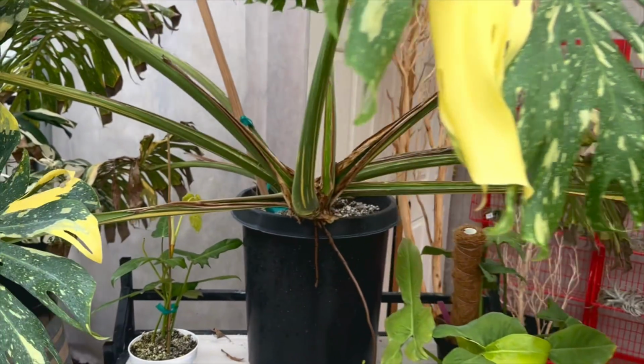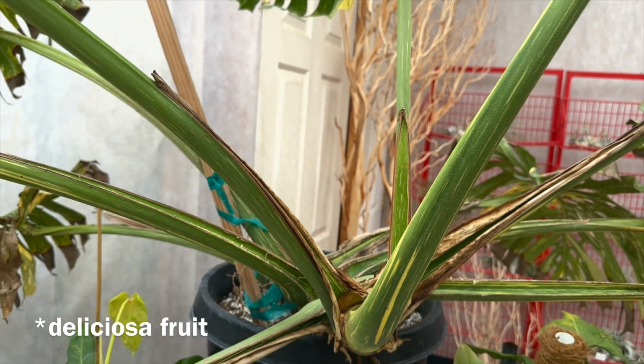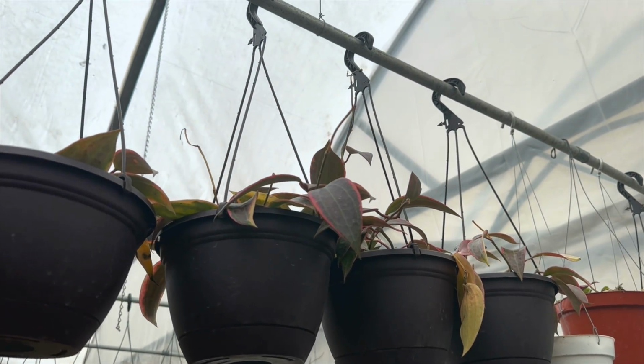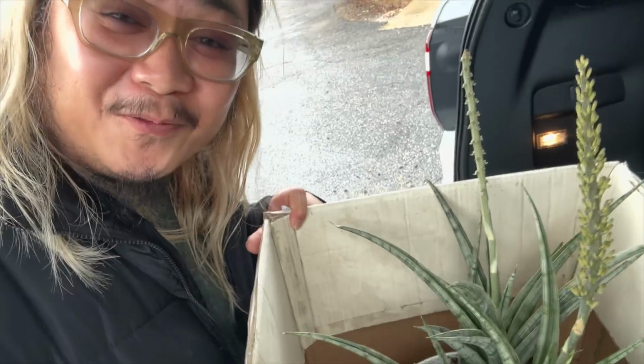I think when I came here in the summer, there was a Monstera fruit coming out, and that was variegated too. So cool. Wow, look at the sun stressing on these Hoya macrophylla. It's beautiful. That was fun. What a botanical journey that was. Well, it's not over. Let's go to the next place.